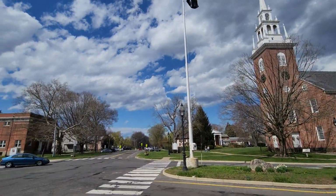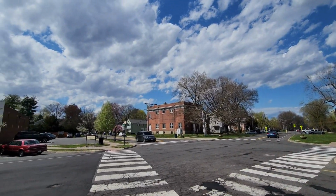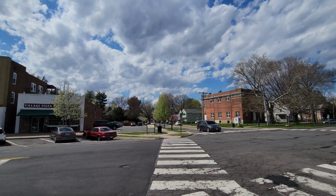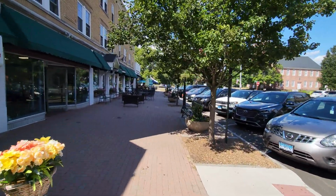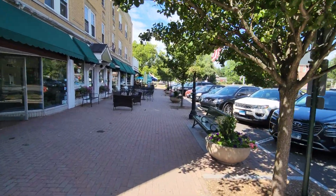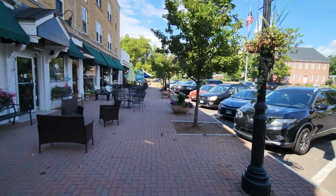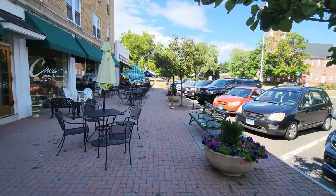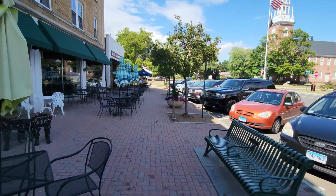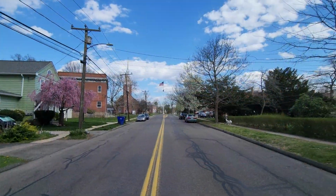Returning to the intersection, diagonally across from the church, at the southwest corner of Main and Church Streets, are commercial buildings dating to the early 20th century. These buildings took the place of older houses that had once been here. One house that had stood here was moved, however, just around the corner of Church Street.